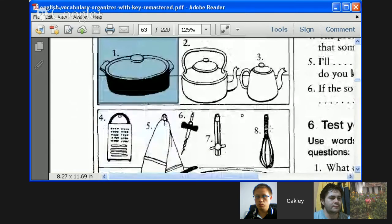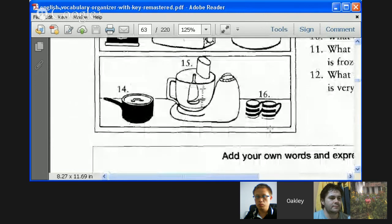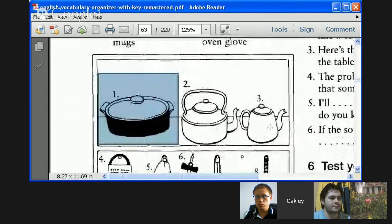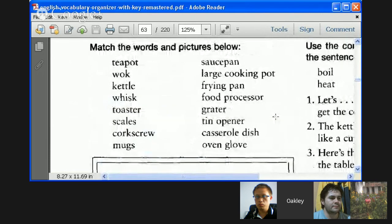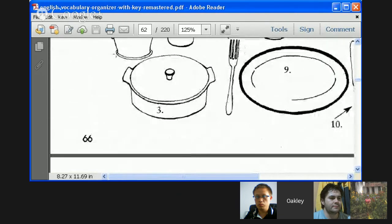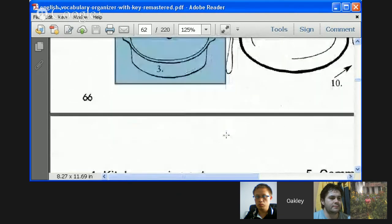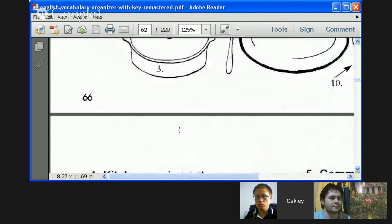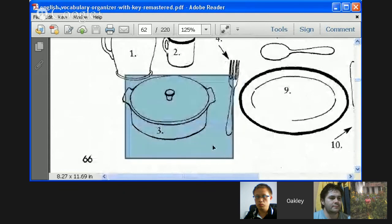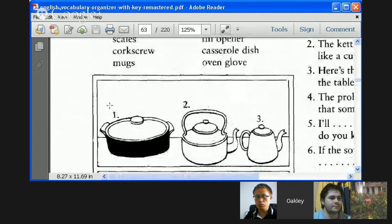What is that thing? Okay, actually, we had this one before. I think this one looks the same. Yeah, this looks the same to me. It looks like the same thing to me. All right, what's the difference? Okay, it's not a casserole. Yeah, I agree with you. It is a casserole dish. I think so. Yeah, definitely.